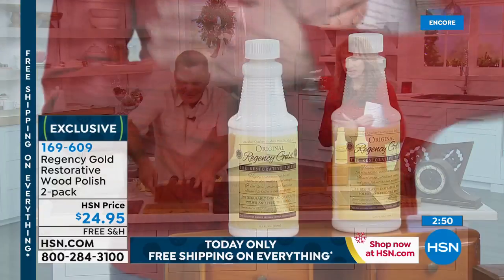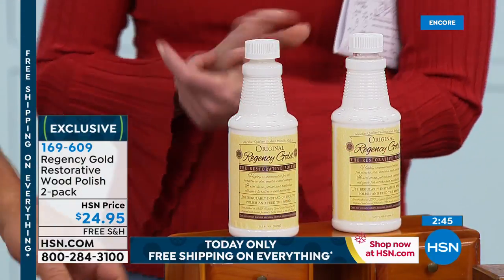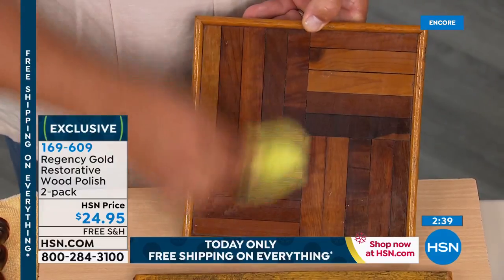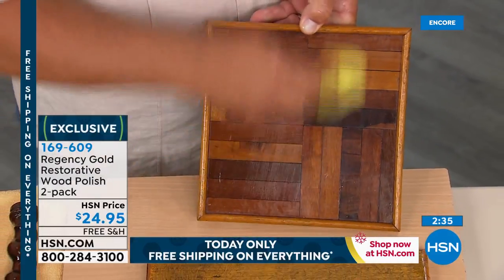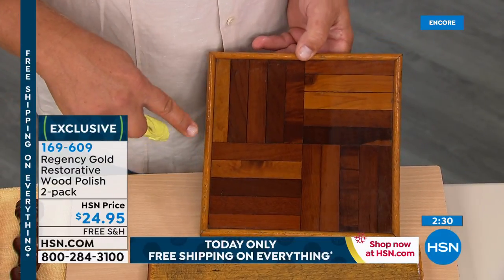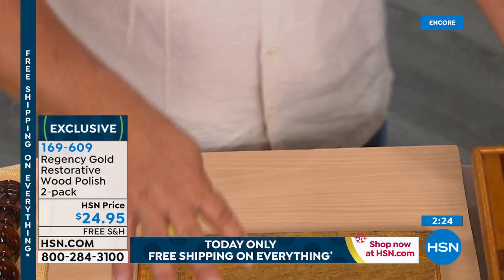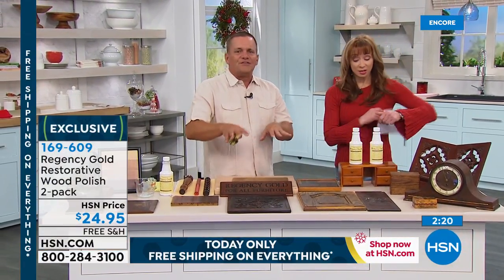So the only time I'd want to dilute this is if I was using it on hardwood floors. For your hardwood floors, you're gonna use 1 cup of Regency Gold to 1/2 gallon of mop water, and that's all you need. Just use a sponge mop, but the difference on your hardwood floors is gonna be absolutely amazing. A lot of the spray mops and dusting mops that put the chemical cleaners out leave your floor dull looking. Regency Gold will bring it back.